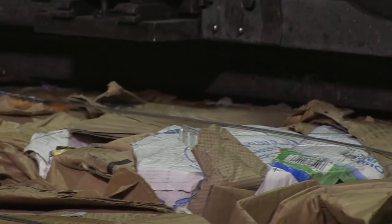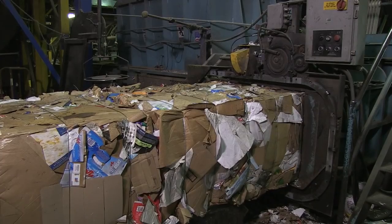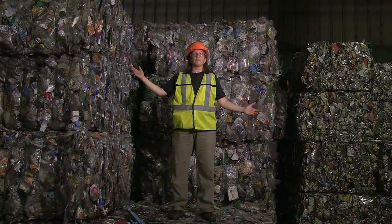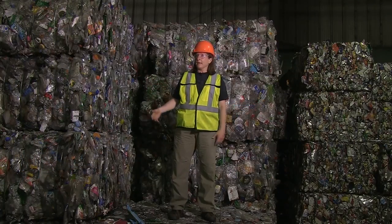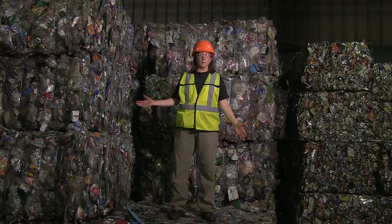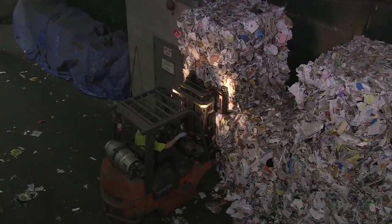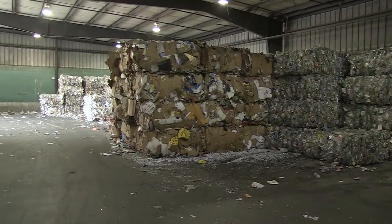After all the paper, plastics, and metal are sorted out, they're each baled into giant cubes that weigh up to 1,700 pounds apiece. These bales will be loaded onto tractor-trailer trucks and sold to companies that will recycle them into new products. These bales are worth a lot of money. Some are worth $30, some are worth more than $700. Each year, the MRF sells an average of $4 million worth of recyclables. But wait, we're not done yet.